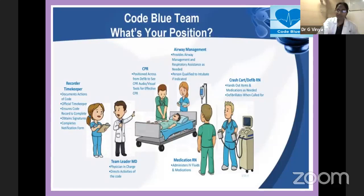So far we have been discussing the code blue. This is how the scene will be when you attend a code blue. This is the position that the responders will take. The airway manager provides airway management and respiratory assistance as needed. A person qualified to intubate does so if indicated. And the CPR position is across from the defib, using audio visual tools for effective CPR.